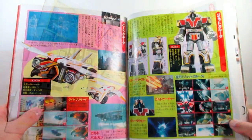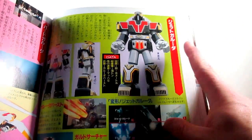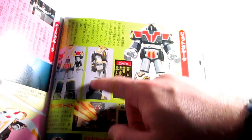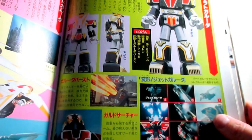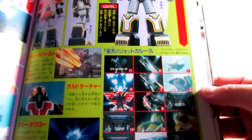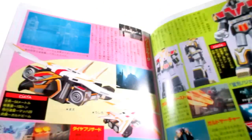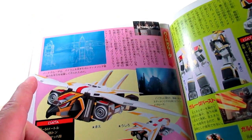Now continue on with the mechas, friends. Here is Jet Garuda. You can see him right here and his data. Got some kanji with information on him, and then a side view of him, a back view, and a picture of him doing his attack. And of course, we've got the 1, 2, 3 steps of him combining out of his Bird Garuda mode to become Jet Garuda.